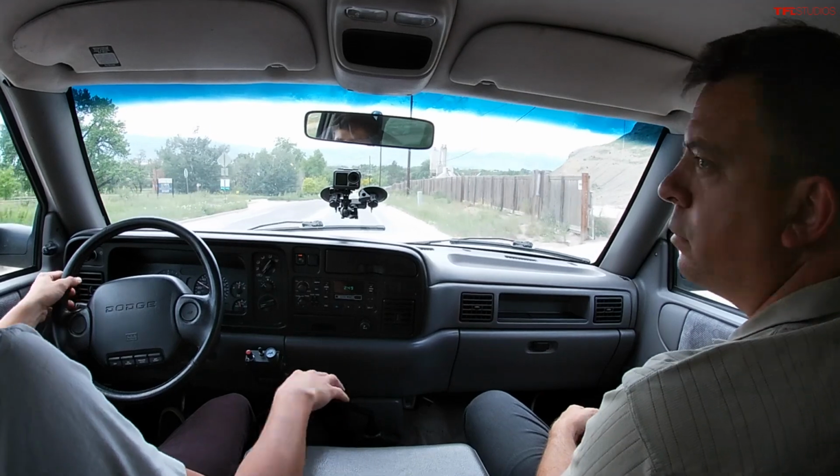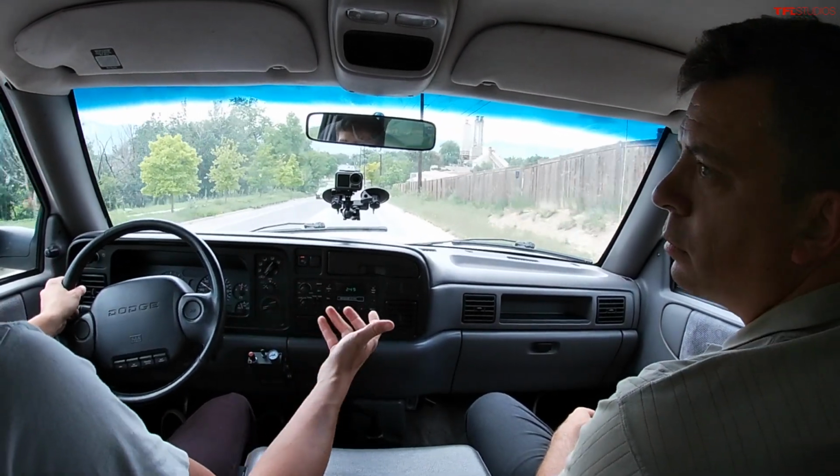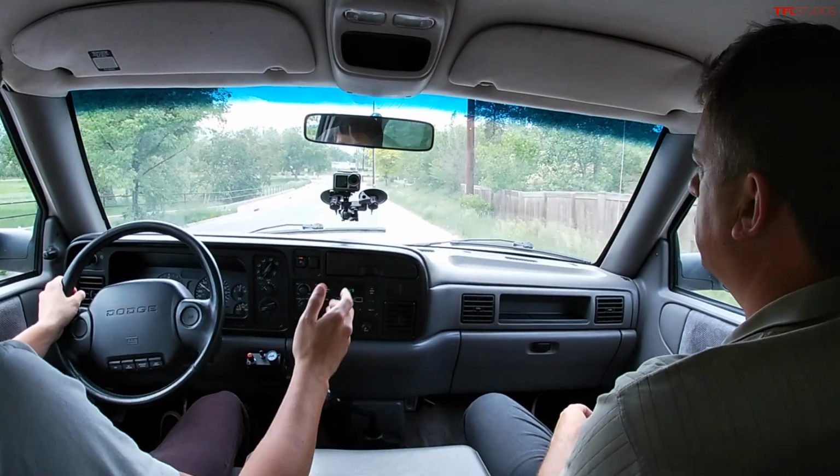At that point it was just burning a lot of oil, the piston rings had worn down, and it could have been rebuilt, but it wasn't worth it. So, this is a tough motor. It is. Well, what do you say we take that 300 inline 6 for a drive? Dude, it's going to be a special experience, trust me.